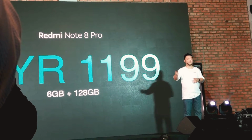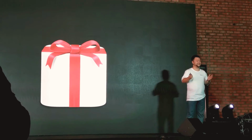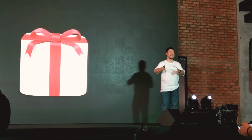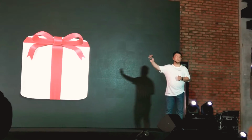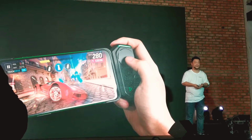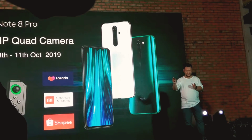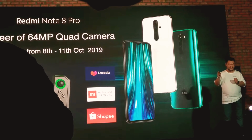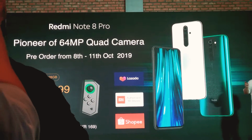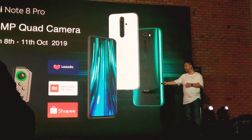And someone is asking, if the Redmi Note 8 has a free gift, how about the Redmi Note 8 Pro? What is the gift? Let's guess. Earphones? No earphones, we already have that. To me, the 64 megapixel camera is already on video screen, but I also believe this phone is a very fantastic gaming device. So we will give out a free Black Shark gaming controller, left hand, which costs 169 ringgit, as an early bird offer, on Lazada, Shopee, and also all the e-stores.